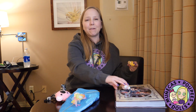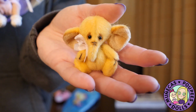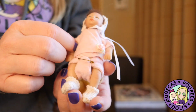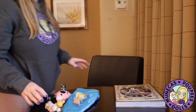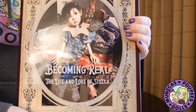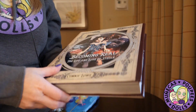My friend Corey gave me some little props for dolls. This is from a friend of mine, actually, Olga Belova, if you guys have seen some of her work in my doll room before, and then a little baby prop for some of my dolls. So these were really sweet gifts from him, and I thought they were so cute. So there's that. And then the very last thing I'm going to show you guys is Connie Lowe's book, Becoming Real: The Life and Love of Stella. And this is a 300-page book. It is really interesting for what I've been able to read so far.